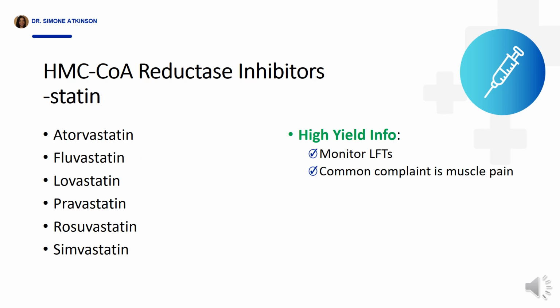Now we have the HMG-CoA reductase inhibitors, which are your statins. They end in S-T-A-T-I-N, statin, such as atorvastatin, lovastatin, pravastatin. What's important to look out for with these medications are your LFTs, your liver function tests. The other thing is clients often complain of muscle pain. So watch out for liver problems and monitor for muscle pains in clients taking statins.